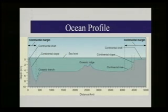This is a generalized diagram showing both an active continental margin on the left and a passive continental margin on the right. Note that there is a trench and a narrow continental shelf and the absence of a rise in that active margin over to the left-hand side. On the passive margin on the right-hand side, there is a well-developed shelf and a rise. The trench is missing, of course, because it is associated with active margins and subduction.